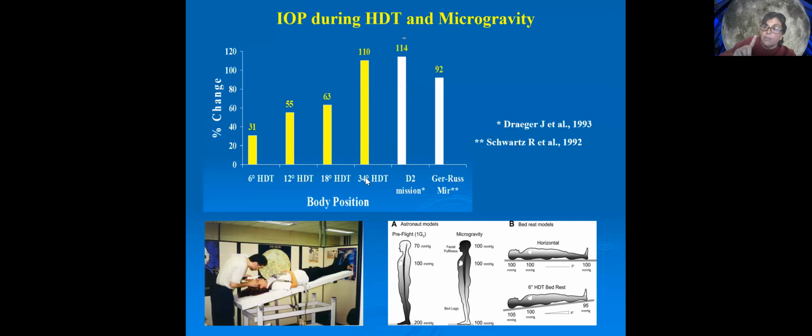So this is a good lesson: if you want to design a protocol, you need to know the angle that you're going to use, because it will affect the body system that you are studying. So it is the body system, the angle that you are using, and the time of exposure. You always have to have that in your mind. And these are the reference papers for these two missions.